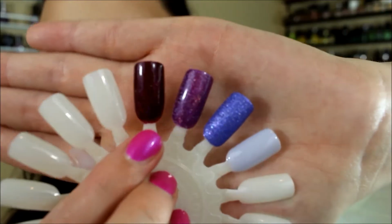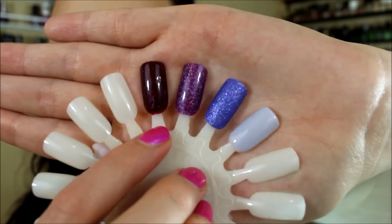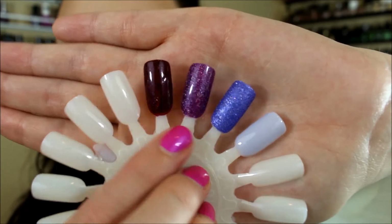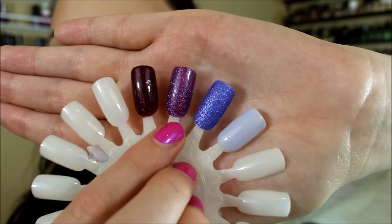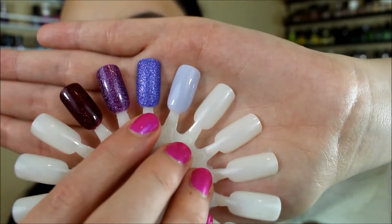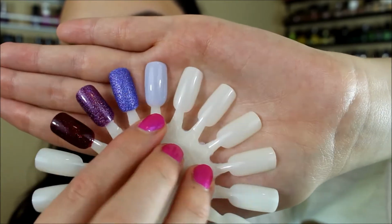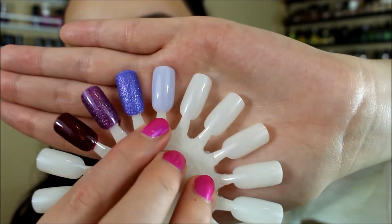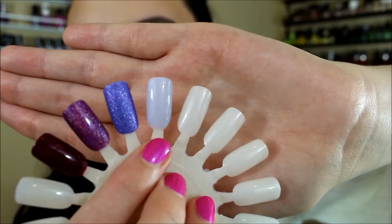So here's Blaze, and Blaze and Aurora are both kind of on the thin side. I would recommend 3 coats for both of them. So they both are 3 coats on my swatch. Again, you can see the holographic much better in Aurora than you can Blaze. And then this is 2 coats of Zoya's Alice. Gorgeous, gorgeous color. This is about 4 coats of Miley. Super thin, super sheer, but it's buildable and it's a really beautiful polish, trust me.